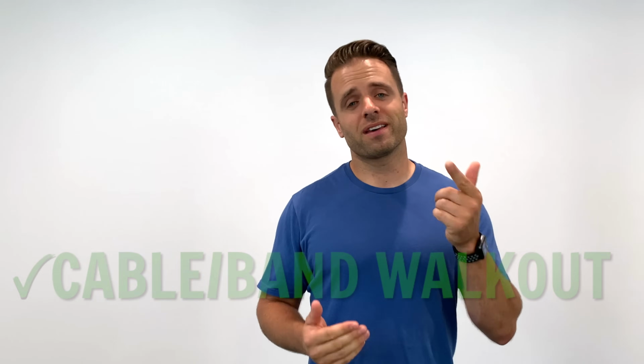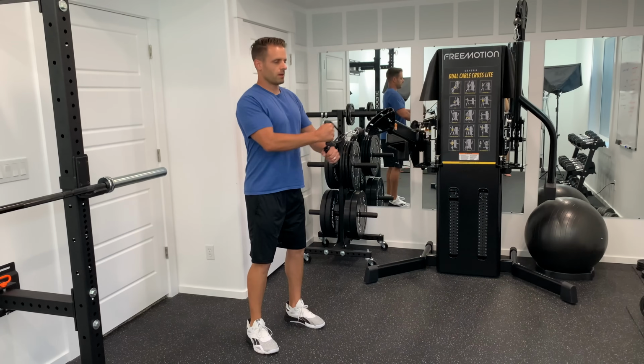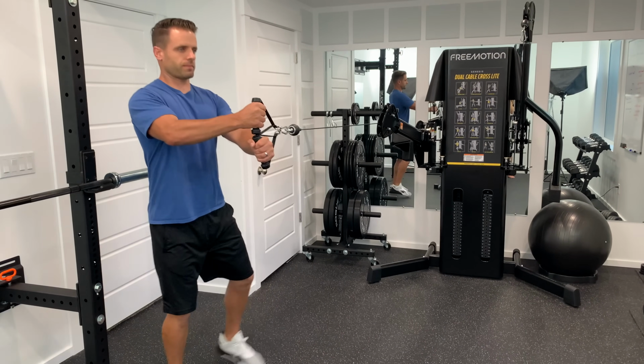Well, okay, so what's the healthy option instead? Well, I'd say, what if instead of introducing this large amount of rotation, what if we tried to resist that rotation and made it more of a stabilization exercise? Here come your cable walkouts. These can also be done with a band as well. What you're going to do is grab a cable with both hands in front of you and secure it nice and strong with your arms.